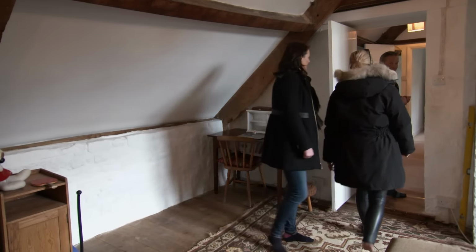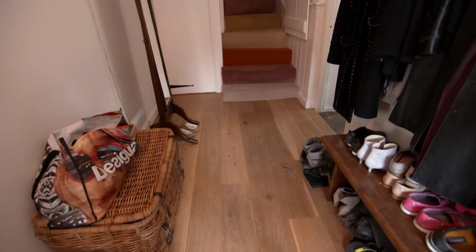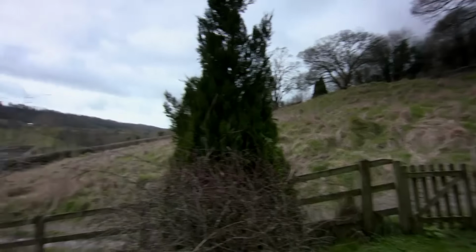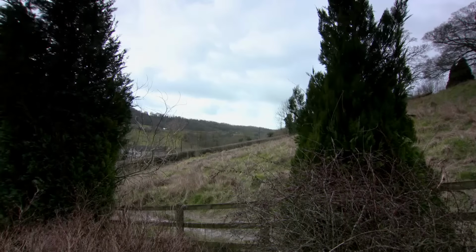Yes. There is certainly some work to be done with this place, but for someone with Mickey's development experience, it offers endless possibilities, and I think it could make a fantastic home. Outside, it's surrounded by a well-maintained cottage garden, as well as 3 acres of sloping paddocks. In terms of the garden setup, you've got an immediate garden here, but let's not forget you've also got 3 acres that come with this.